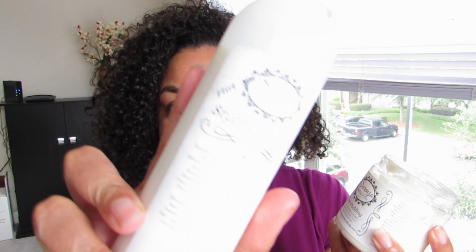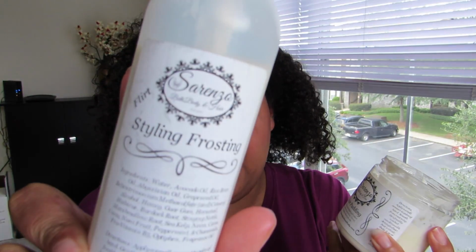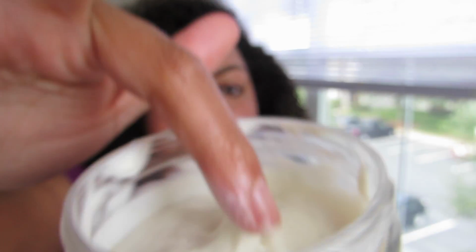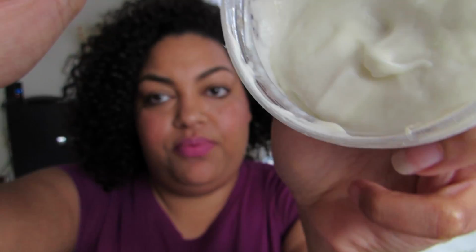And I got this one first because I was going back and forth between this and the styling frosting, and I ended up getting this one just because it says medium hold styling product, great for wash and goes, twists, braids, and mantua knots. The smell again is that buttercream scent. It smells really good. It's like a pudding. It's wiggly like a pudding, and it's a nice kind of light consistency.